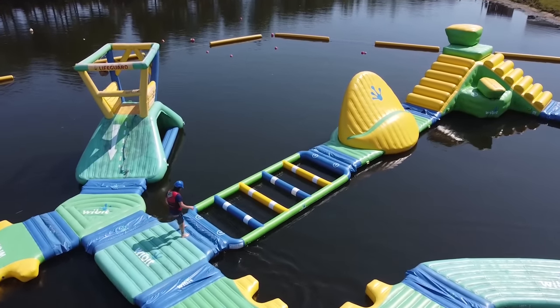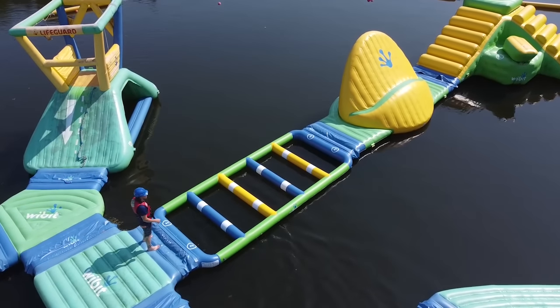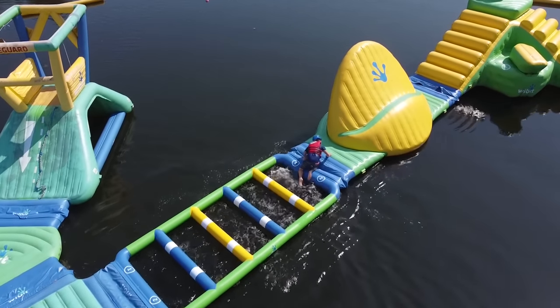Oh, this looks interesting. Looks like we got to jump from color to color, from blue to yellow to blue to yellow. Come on, let's try it. Oh, almost. Yes, we made it.